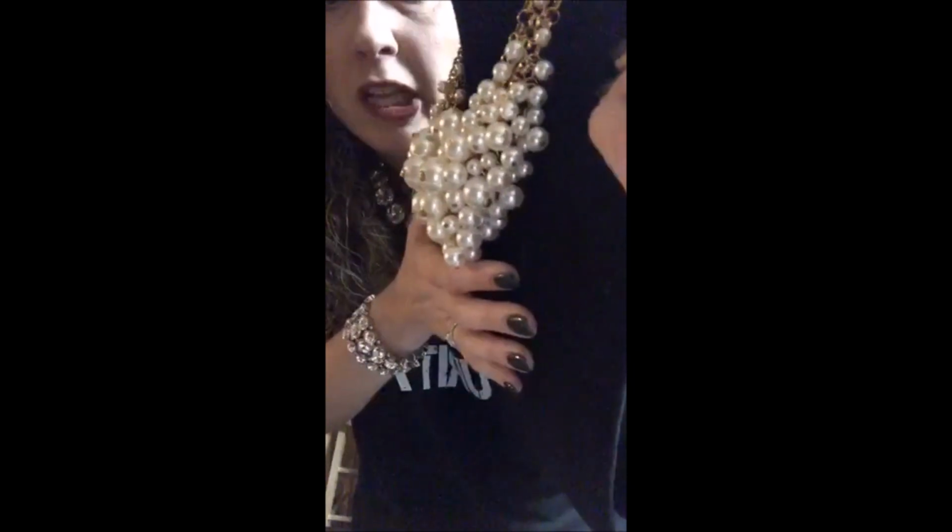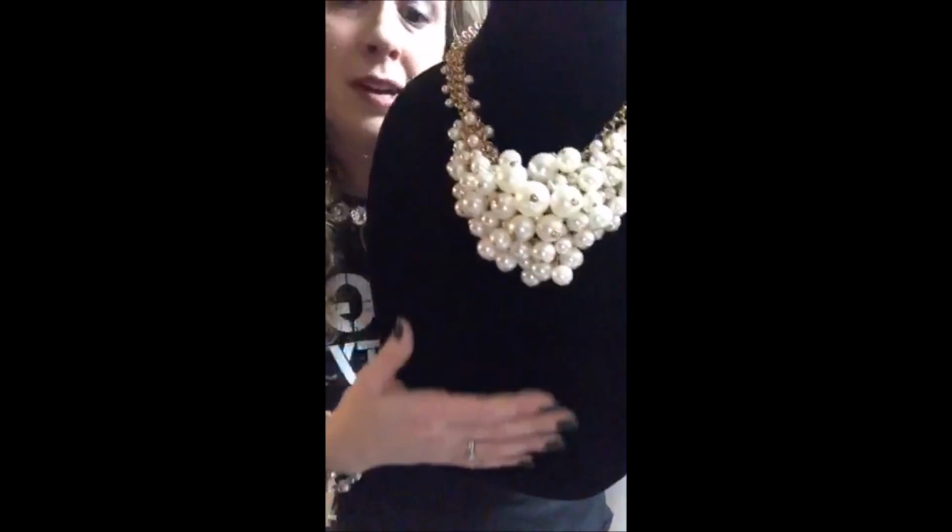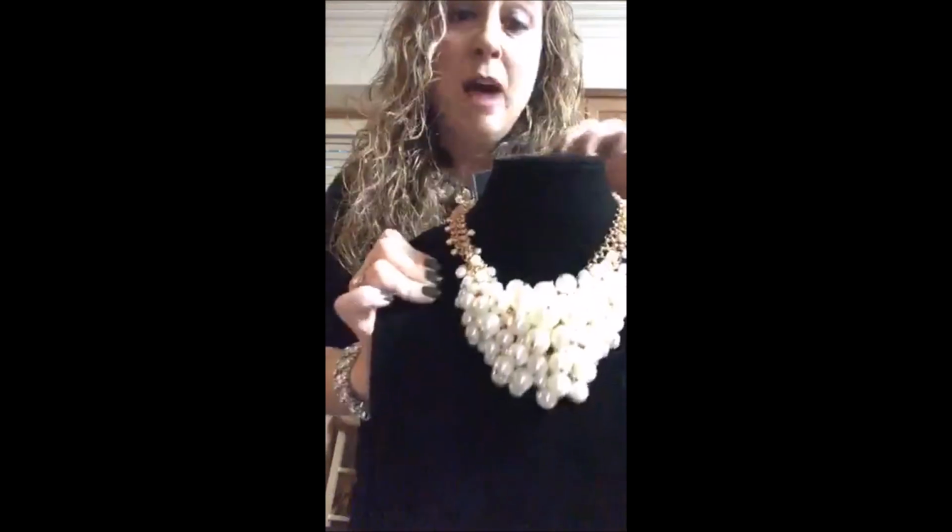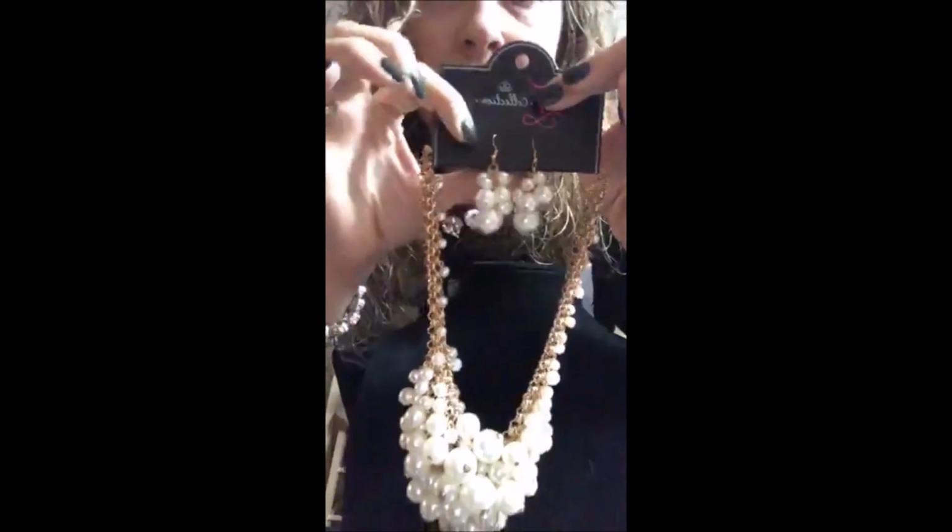Look at that cluster. They have not told us when they are going to be released. Boom. Look at this cluster. Look at this grouping of pearls. There is not one of these that I am not in love with. Not one of them. Look at those earrings, baby.